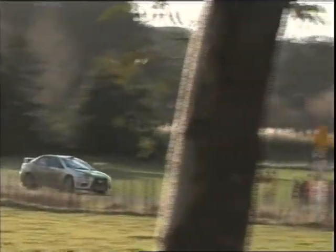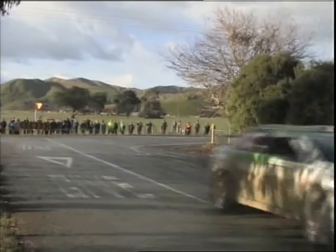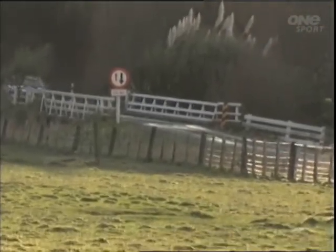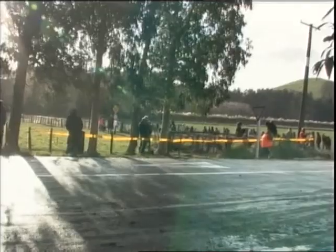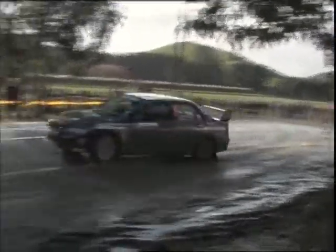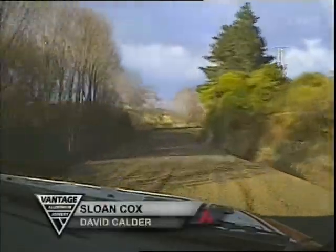Kingsley Thompson, the big mover on this stage, 6th fastest, moving from 7th to 5th overall. Karen Hall also on the move, just 1.5 seconds slower than Thompson, and up to 6th place. And Stephen Barker also on the move, 8th fastest on the stage, now up to 7th. So a tight tussle in this group.